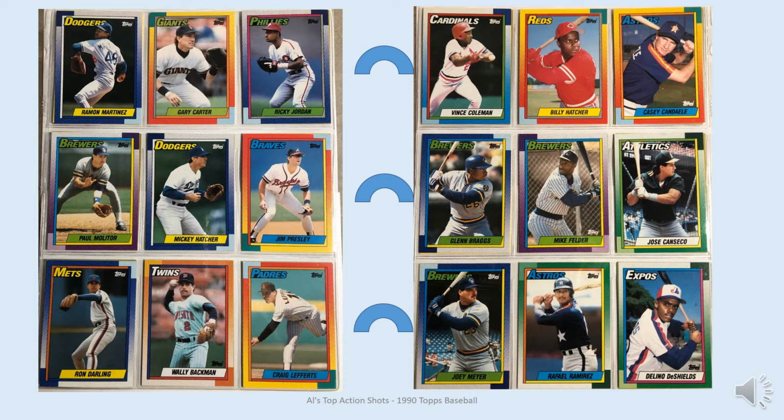And then on the right side are the hitters, starting with Vince Coleman batting leadoff, and then Mickey Hatcher second, Casey Candaele third, and so forth down the line to Delano DeShields batting ninth. Casey Candaele and Billy Hatcher have pretty good poses. Vince Coleman's kind of unique to have somebody bunting. You know how fast he was, so that's why he's in the leadoff spot.